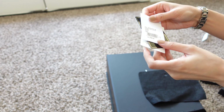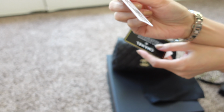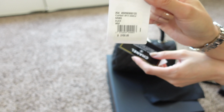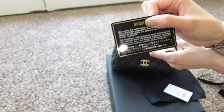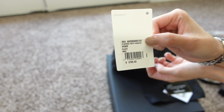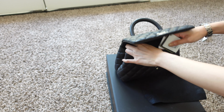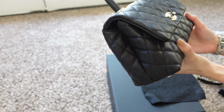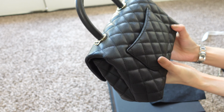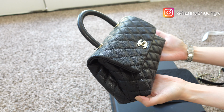So, oops, shoot. Okay, that's the price for that. And yeah, it's in black. Oh my gosh, I love it.